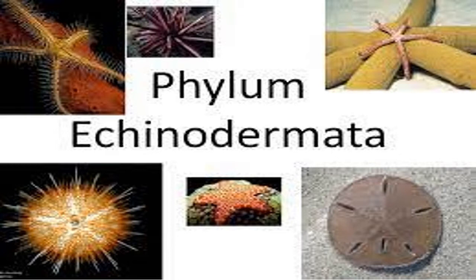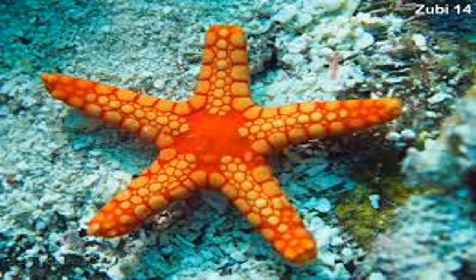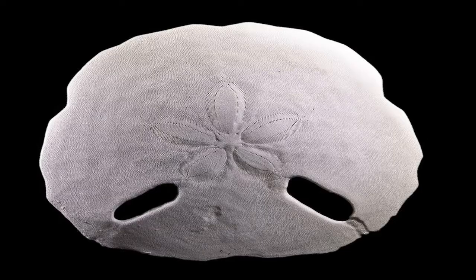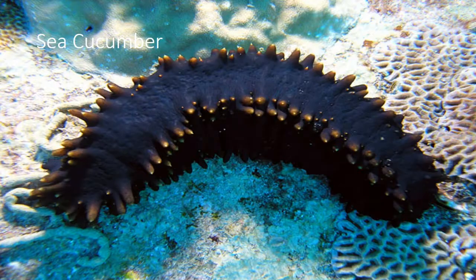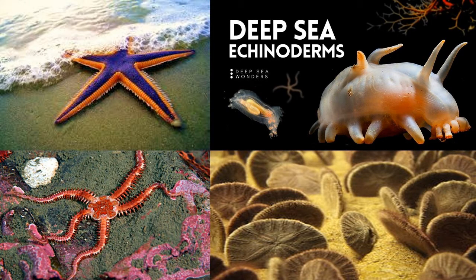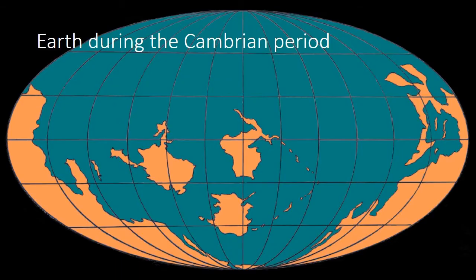The adults are recognizable by their usual 5-point radial symmetry and they include starfish, sea urchins, sand dollars, sea cucumbers and also the sea lilies. Adult echinoderms are found on the seabed at every ocean depth from intertidal zone to the abysmal zone. Echinoderms are the largest phylum that has no freshwater or terrestrial members. The first definitive members of the phylum have been said to appear near the start of the Cambrian period.